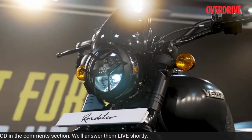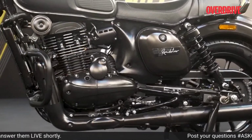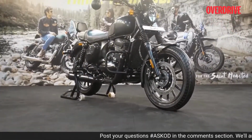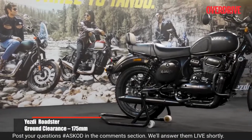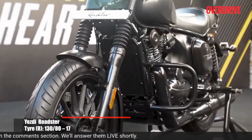Let's begin with the Roadster. Think of this to be Yezdi's version of the Jawa 42 2.1 with a similar double cradle frame. It has a higher ground clearance though of 175mm and has a front and rear wheel travel of 135mm and 100mm respectively.